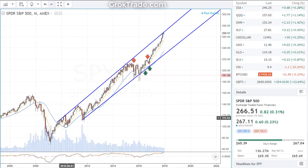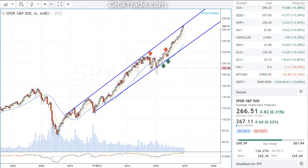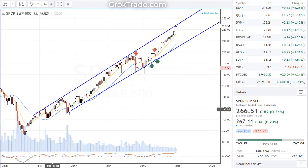You can kind of see that we go up, pull back, up, pull back, up, up, up, big pull back, a pop, pull back, up, up, up, pull back, up, up, up, up, resistance.